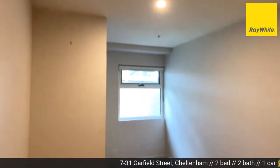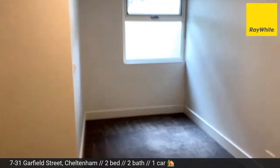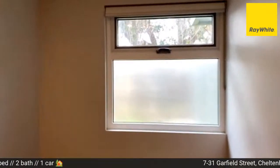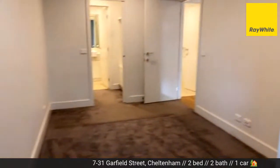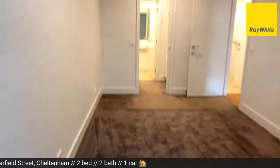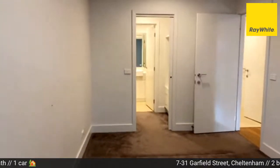We might just go a little bit closer to the window as well. So that's a little study nook on the side, and we'll show you the room standing there. That's quite a big space over there where you can have a desk and a computer. Yeah, and that's the window now. There we go. So space for a double bed. There's a walk-in robe, a walk-through robe, and then we'll keep it in the center like that.